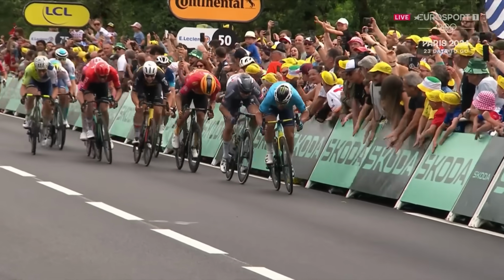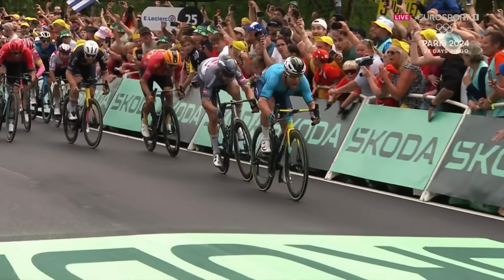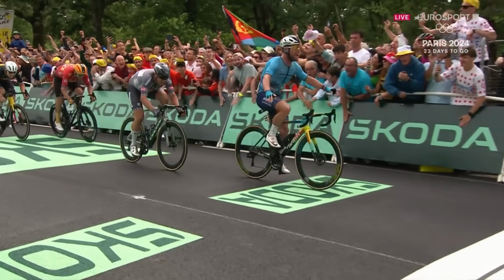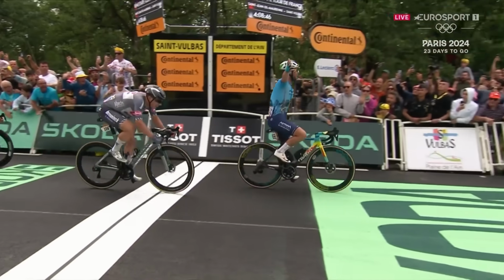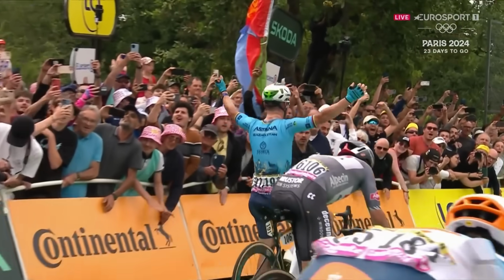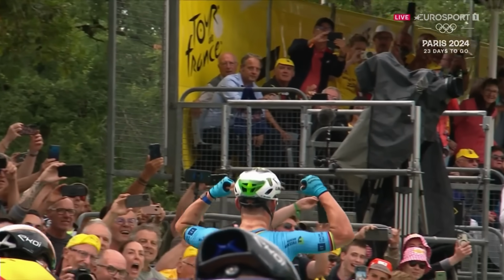He survived depression, physical illness, had already suffered heat exhaustion in this year's race. This is a man who has known more highs and lows of this sport than almost any, and this today is his final ultimate prize. One stage win is enough to make the career of any rider. 35 is enough.